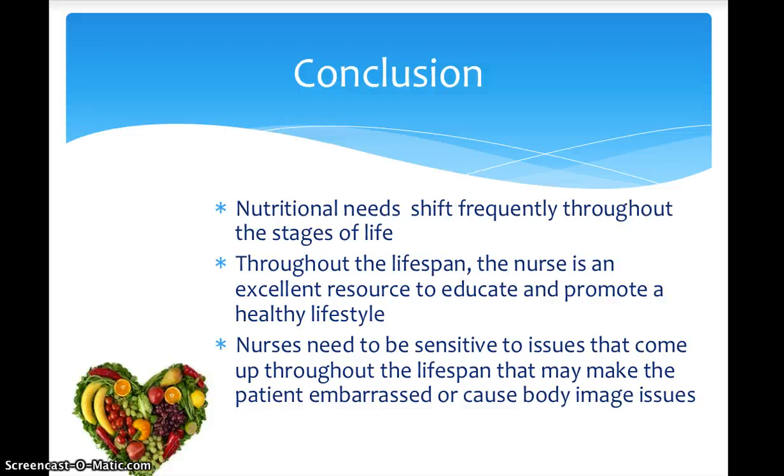So we'll conclude here. So basically the nutritional needs shift frequently throughout the lifespan. The different requirements are really highlighted very nicely in your book. So it's important to use that as a resource. Because throughout the lifespan, a nurse is an excellent resource to educate and promote a healthy lifestyle. With the different changes and requirements, the nurse needs to be sensitive about the issues that might come up with these different body changes, to not embarrass the patient or cause any issues that they're already going through.